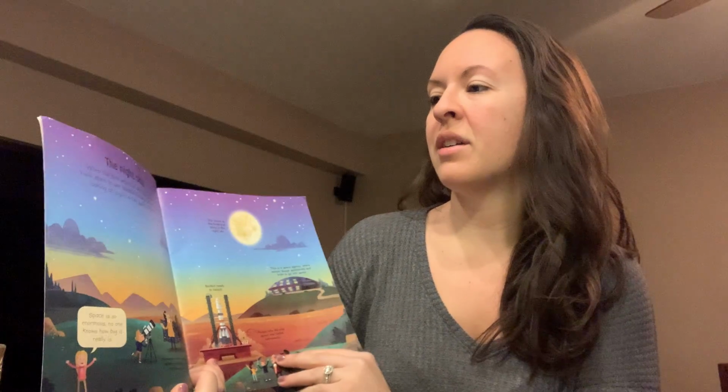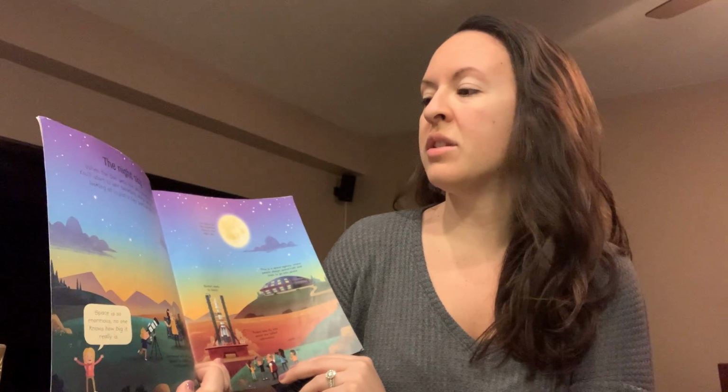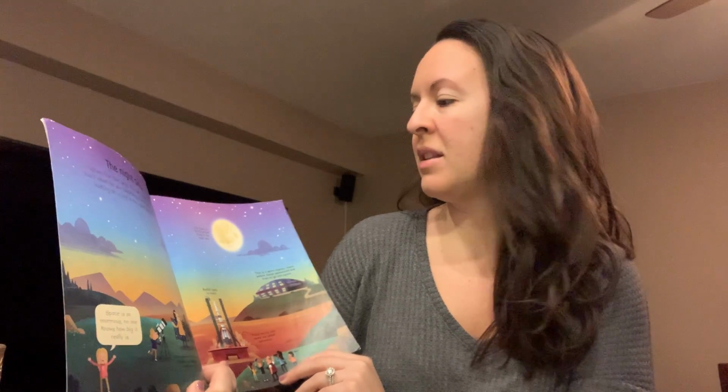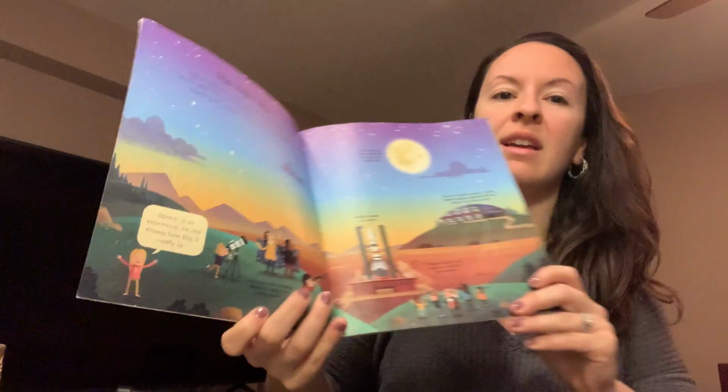When the sun sets, the sky grows dark. You'll start to see twinkling stars. What you're looking at is just a tiny part of space. The moon is the brightest thing in the night sky.